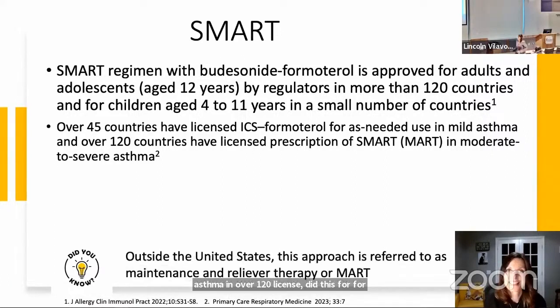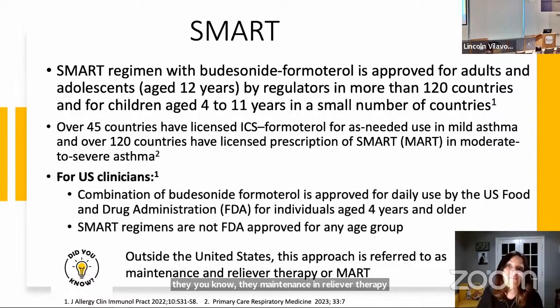One thing, just a little clinical pearl: outside the United States, many people call this MART instead of SMART. So they say maintenance and reliever therapy. They don't say single. Just if you're traveling abroad, I want you to know.